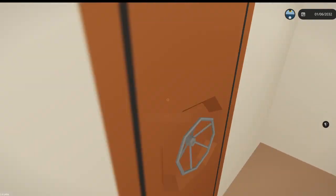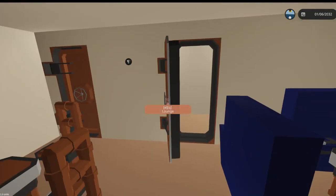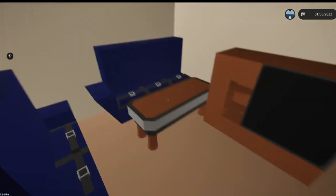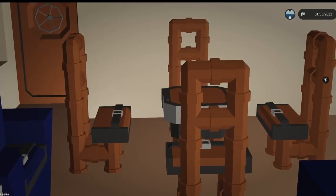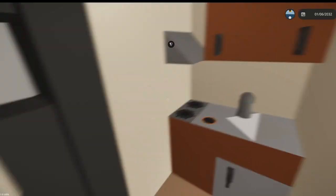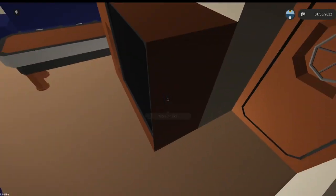So this lounge is where the crew members, like officers, would have, you know, been. So you got a little couch, some chairs over there, probably for like dining and eating, since there is the pantry right here, so this is where you make food and all that. And you got a little TV, which does not work, sadly.